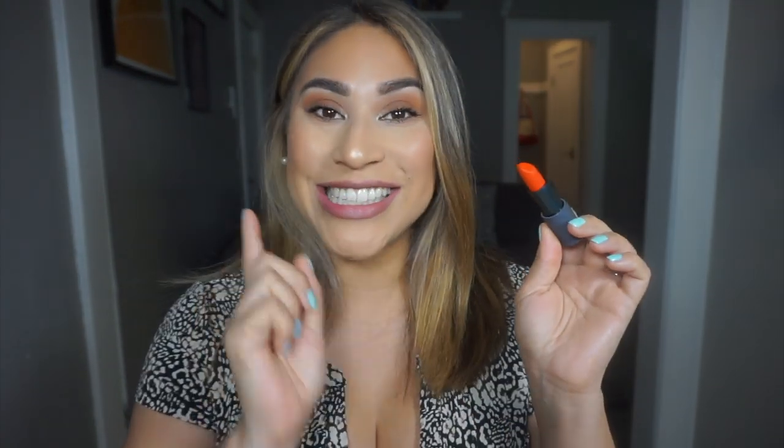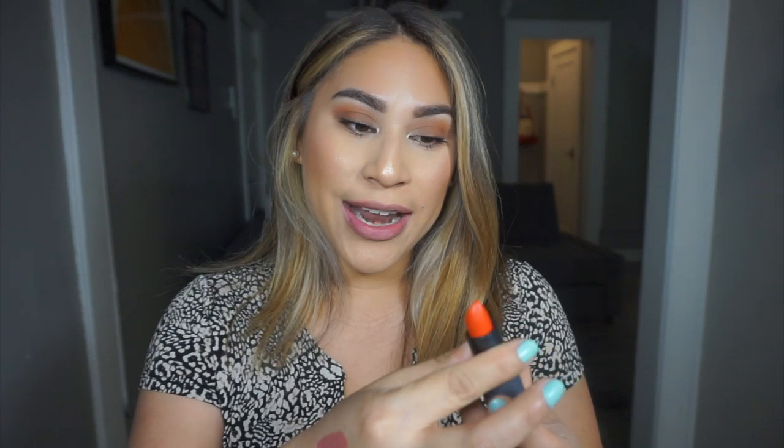Okay, sorry, let me turn off my phone. What was I saying? Oh, the scent in this one is Citrus Mango, and I got the matte. My phone totally threw me off, so let me go ahead and apply this one.